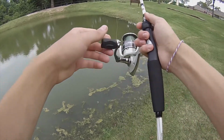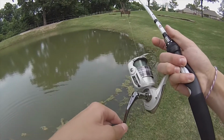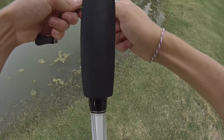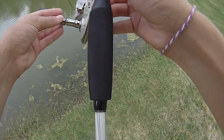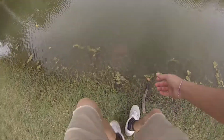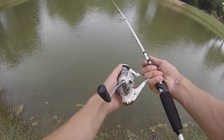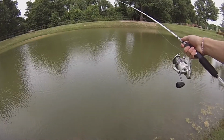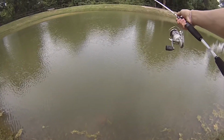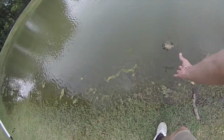Well, I think my spinning rod has broke, or at least my spinning reel. What the heck? There's the big carp. There he is. No, bluegill, let go. Like, look at him as soon as it hits the water. See what I'm saying? Another bluegill.